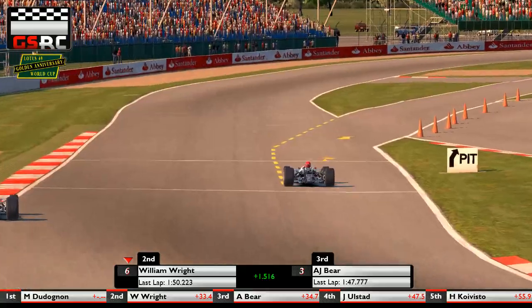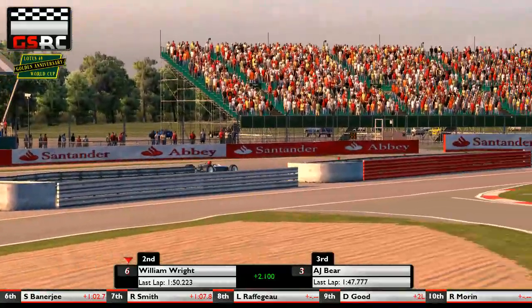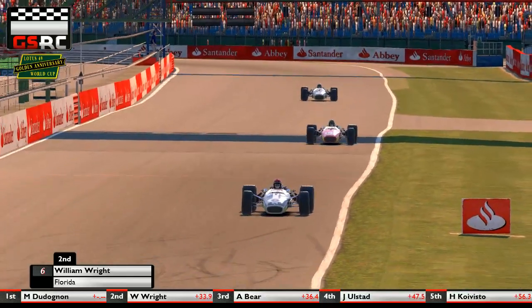And not wanting to get in the middle of this fight, he doesn't have anybody to battle with. But Billy Bob Wright is able to hold him off. He's going to take a second place finish. AJ Bear rounds out our podium.